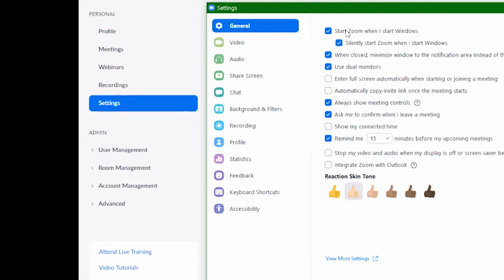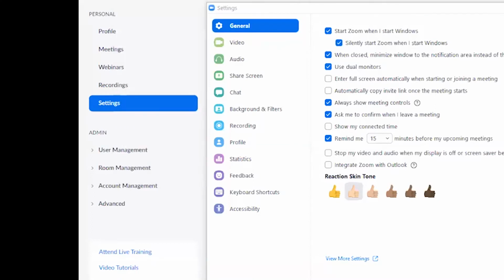In the general settings, these are pretty self-explanatory. I'll highlight the settings I think are most important. If you have two monitors, make sure you've told Zoom that you use dual monitors. If Zoom doesn't know that, it might behave a little differently. I do not like full screen mode, so I have that disabled. I also always show meeting controls: your mute, stop video, share screen, annotation, all of those tools. I don't want those tools to ever go away or be hidden, so I keep them always showing. You can change all of these whenever you want, but let's move on to video.